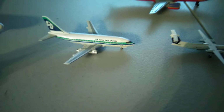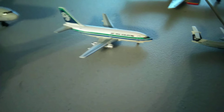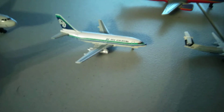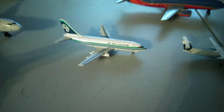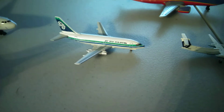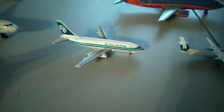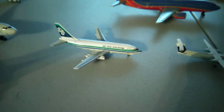This is a, well, even though this is Air New Zealand, I'm going to call this Southwest. So, Southwest, well, yeah, Southwest, heading out to taxi to runway 25 left, and it's going to Kansas City.